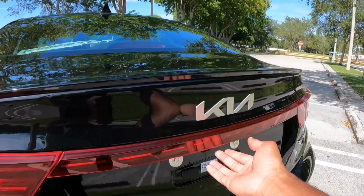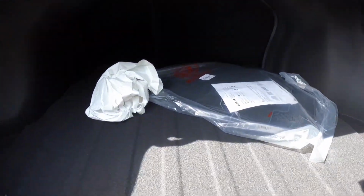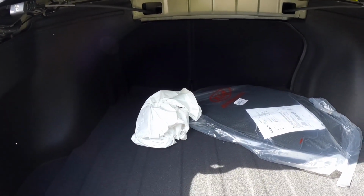Open up the cargo back here. Kia puts the trunk release button right here. Once you click that, it reveals 15.3 cubic feet of space. And underneath here, Kia does give you a temporary spare tire instead of a fix-a-flat kit. You can also fold the seats down to do a 60/40 split. You can't do that on the Honda Civic.